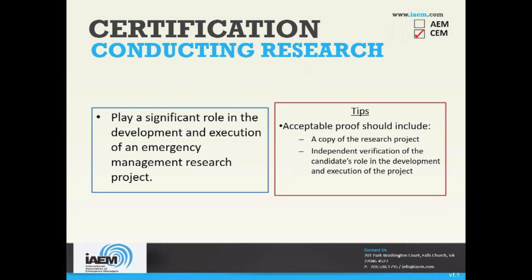Conducting research. If you play a significant, being the word here, role in the development and execution of an emergency management research project. All right, so there's something you think that people need to follow up on. We know right now that there's probably people in Puerto Rico that are doing research on the deaths. We know how that's become a big issue. Well, again, if somebody can find an acceptable proof, a copy of what the research project is, independent verification that you played a role in the development and execution of the project. So again, it could be something about ways to evacuate on a one-lane highway. How do you do it? Do you have boats? So whatever it is, you have to make sure that you're playing a significant role in the development and the execution.